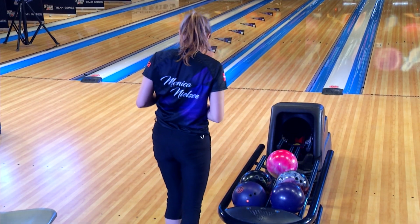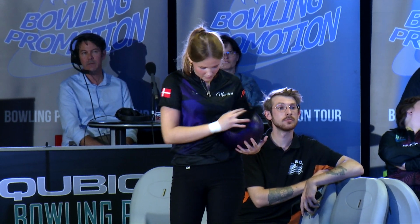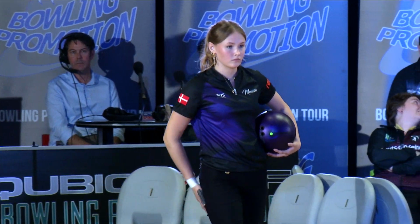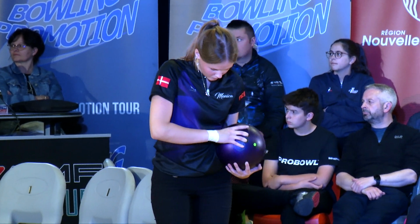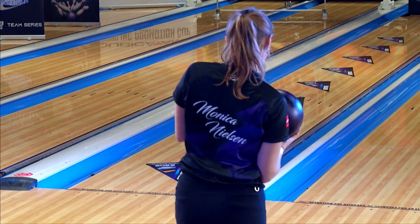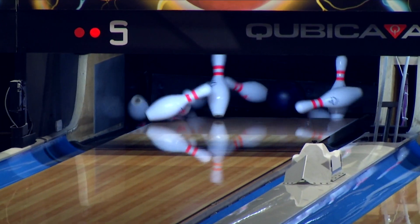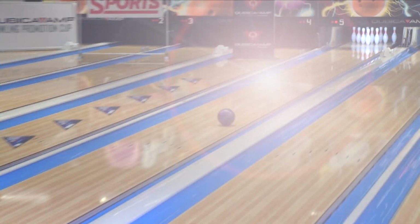And Monica, slow and steady, wins the race. Didn't miss the pocket in all her shots. And as we said, she's controlling the pocket with that urethane, so it's not a super high scoring strategy, but one that looks like it's going to win her this match. And gets the full hit on that, comes up, give her the strike, 203, game over.